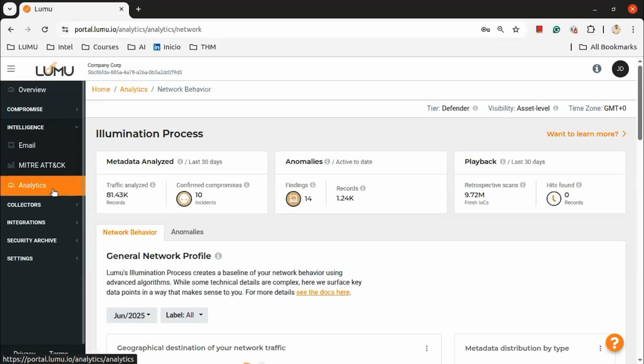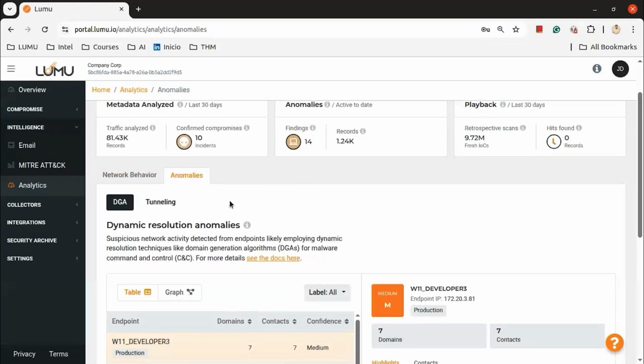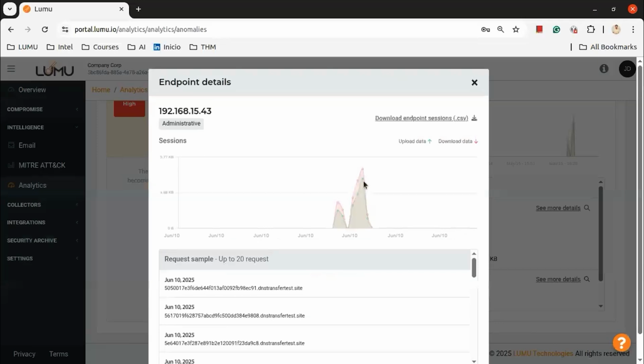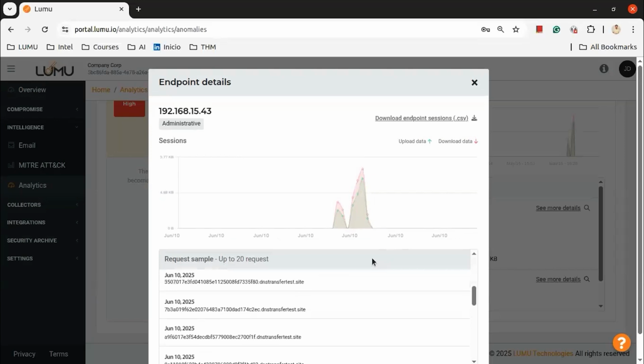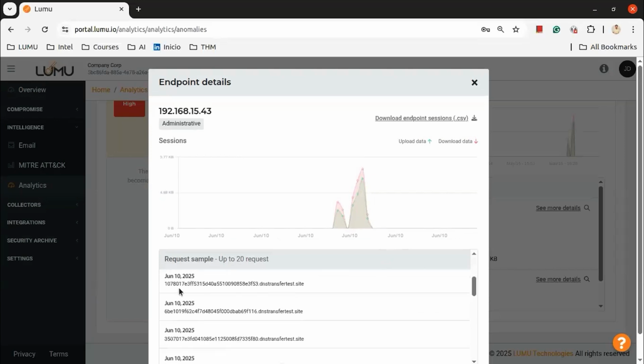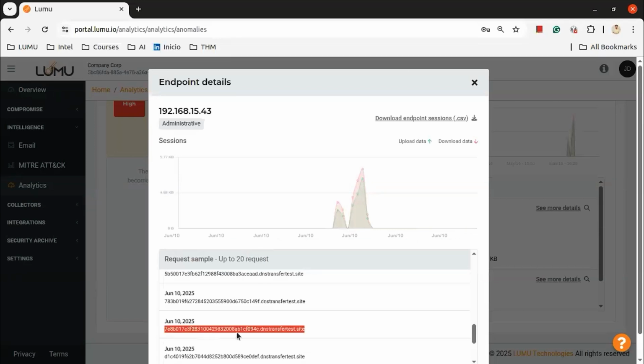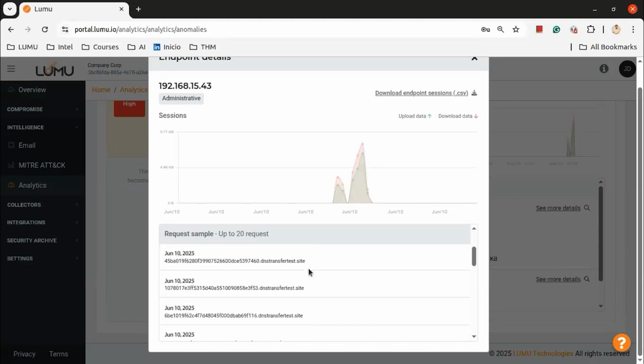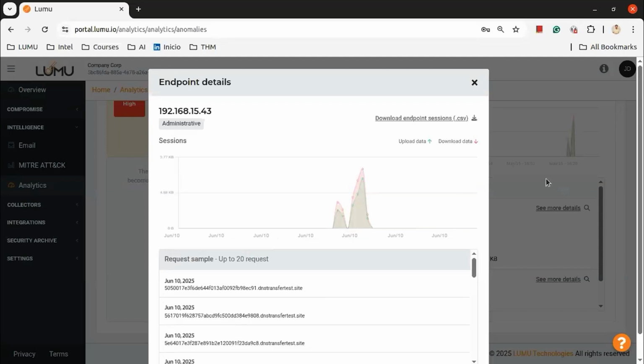In this part, analytics, let's see how in the anomalies section the tunneling was detected. We can see here the IP address of the victim machine. And in some more detail, we can see all the data that was transferred between the victim and the malicious server, and how the subdomains were used to transfer all the information and the whole session in this case. Here we can also download the entire session to try to identify the entire list of subdomains or other small things. So this is the IP of the victim.